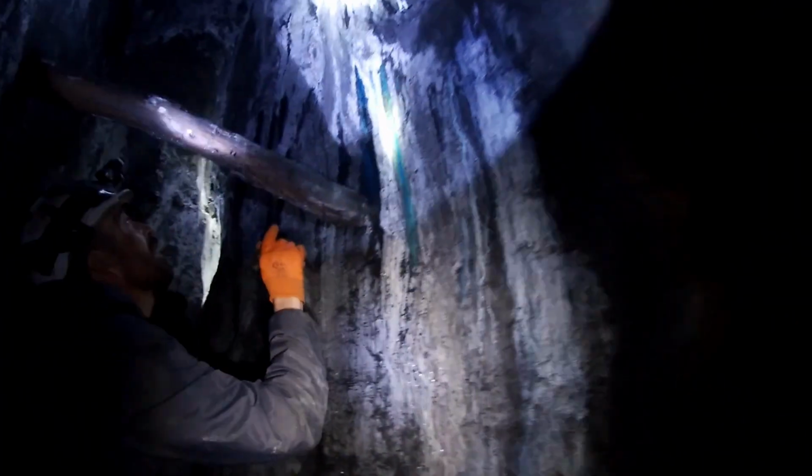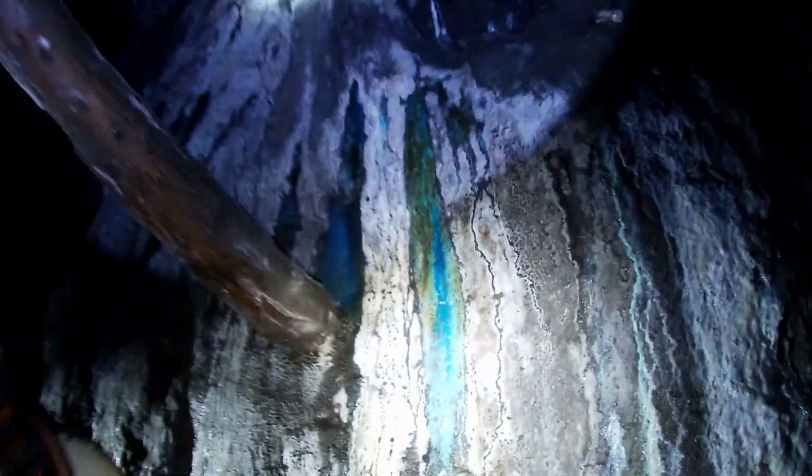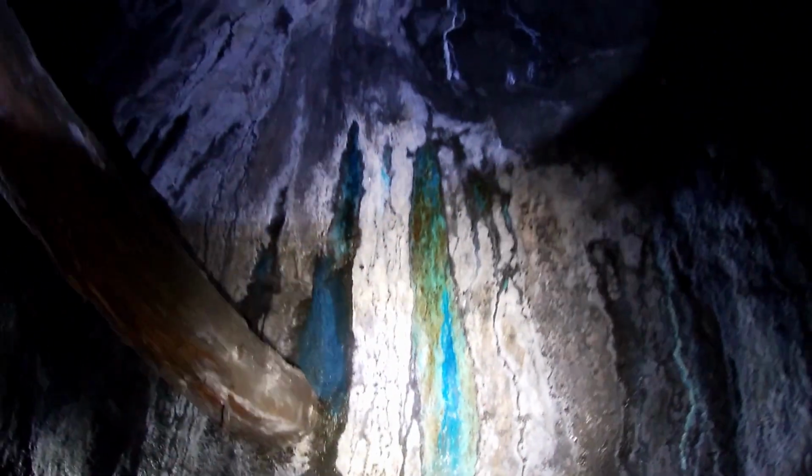Right. Look from this side. You can see the slope where they were pulling up from. I'm not going to stay there too long. Oh, yeah. The colour, mate. Wow. It's like proper turquoise.